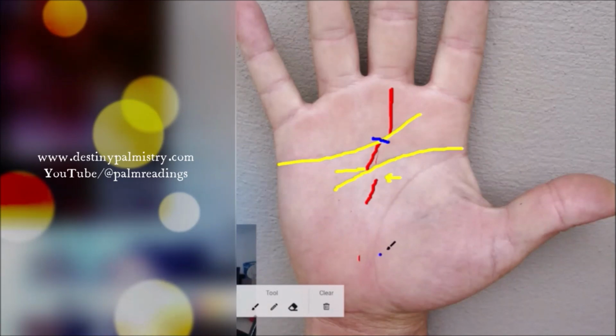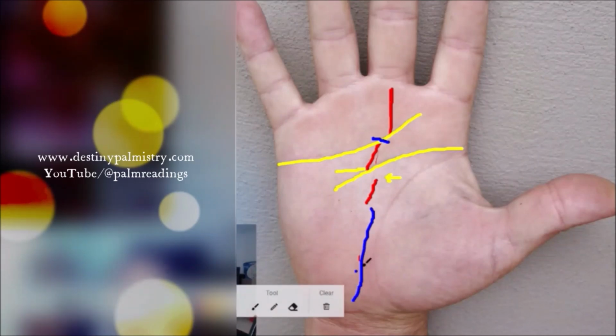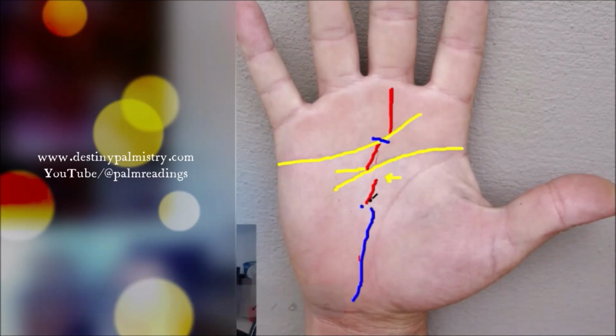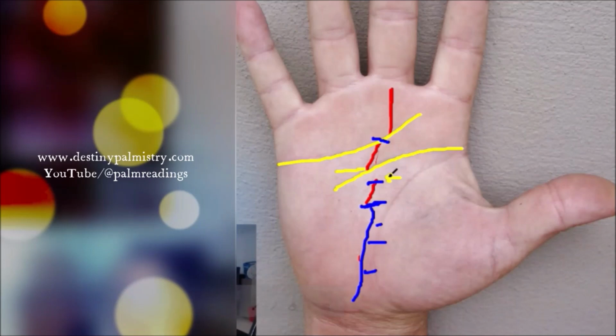So fate line timing is a little bit funny in a way that it starts out, very rarely your fate line starts at the very wrist. But if it does, you don't reach like age 21 until about the middle of your palm. So it's more like 5, 10, 15, 21. And then it starts getting tighter and tighter. So from 21, it would get to about 28 to 30 here, and then suddenly already 35 here.